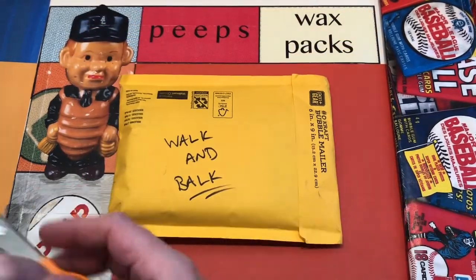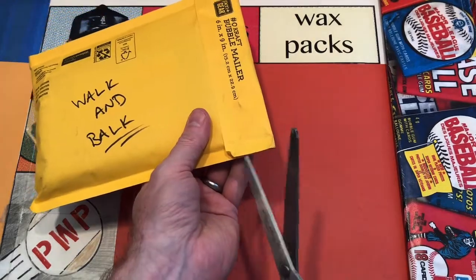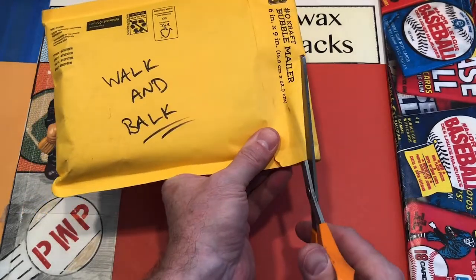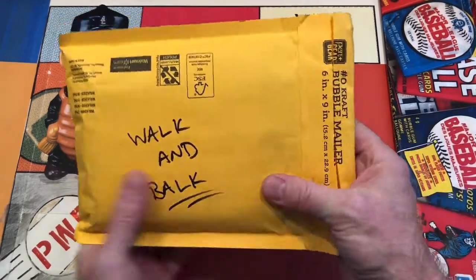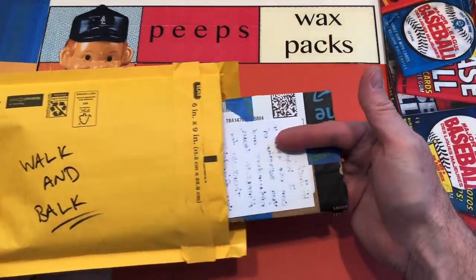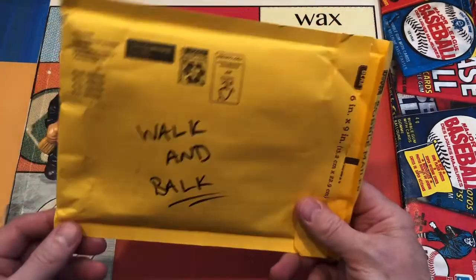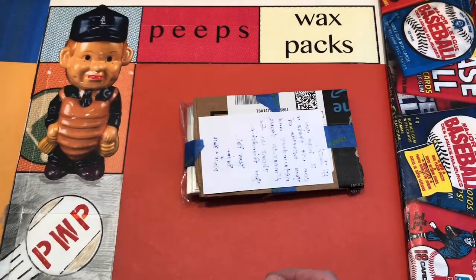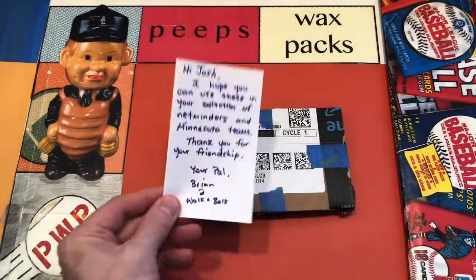We've got a number 0 craft bubble mailer in which we are going to cut apart gently and strategically. We're going to cut near the glue, and that way you're going to be able to reuse this mailer no problem at all. The only problem is I wrote on it, but I can cover that up. Anyway, look at this. It's nicely packed here, and looks like we have a little note.